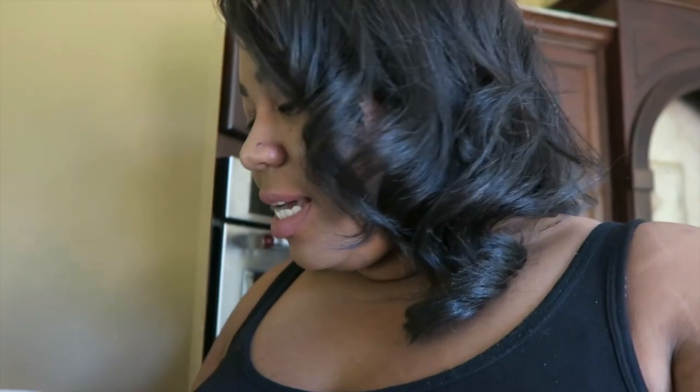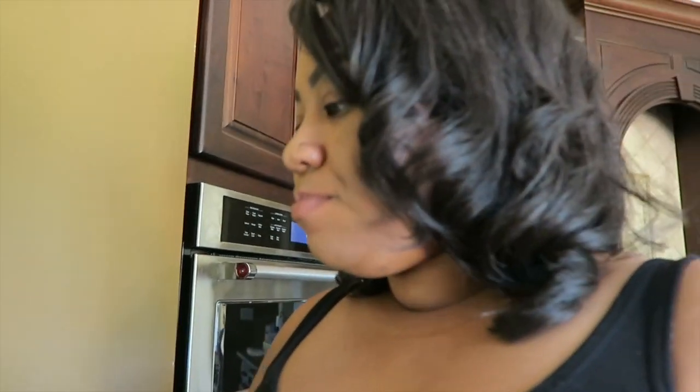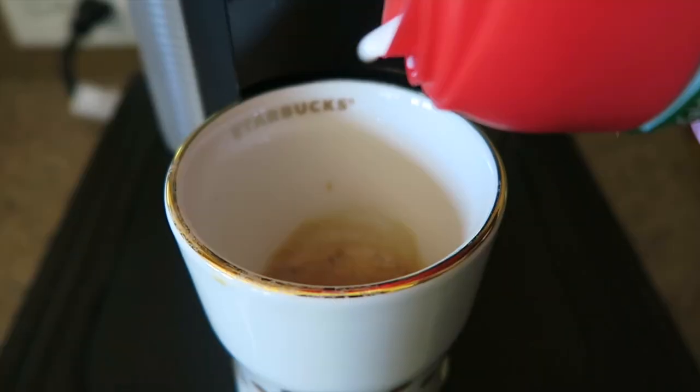So let's do a taste test of my first espresso. This is what it looks like. Super, super strong. Yummy, yummy, yummy. So that was the Bianco Leggero.